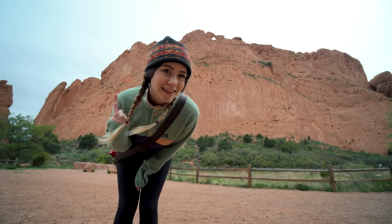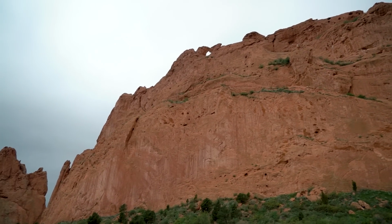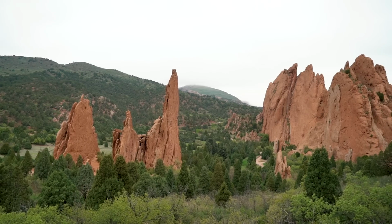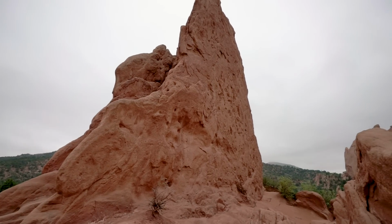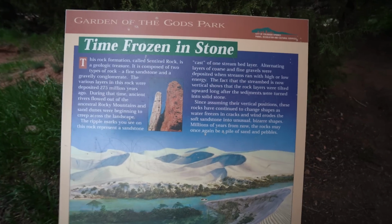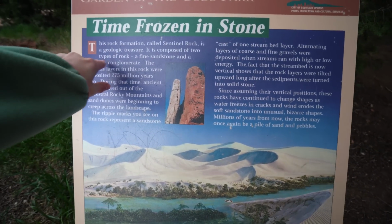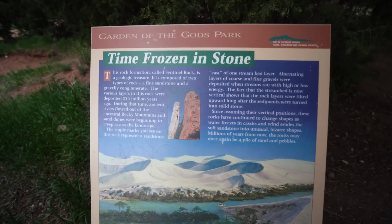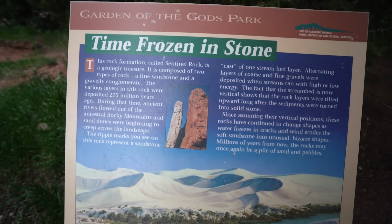So you can see behind me, these are the main features of the park. They are the 300 feet sandstone rock formations that have kind of been pushed up from the mountains because we are on the other side of the Rocky Mountains. So you can see it's a composite of two different types of rock. There's fine sandstone and gravelly conglomerate. And the various layers of rock were deposited 275 million years ago. And then as time passes, the stones themselves will erode and you see the various shapes that you see today.